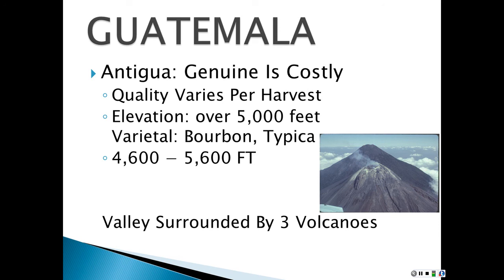The quality will vary per harvest. It kind of reminds me of wine. So this year's harvest is going to taste different than next year's harvest. That's kind of a cool thing, to taste these Guatemalan Antiguas from year to year as they come out.